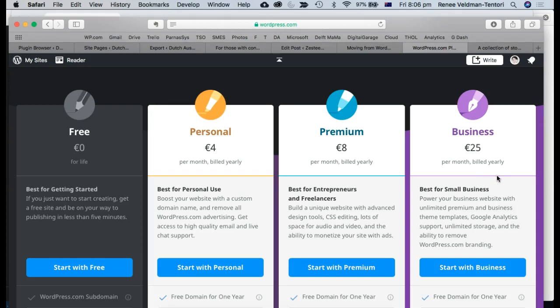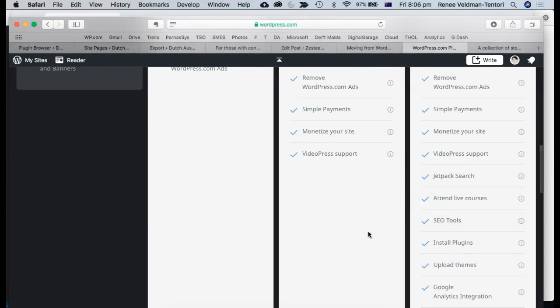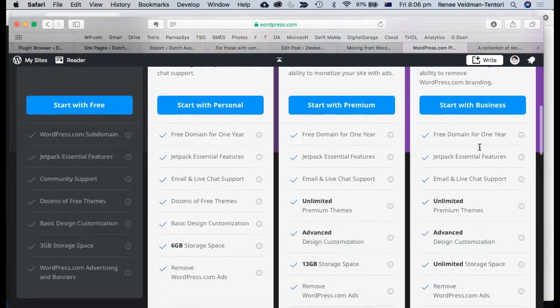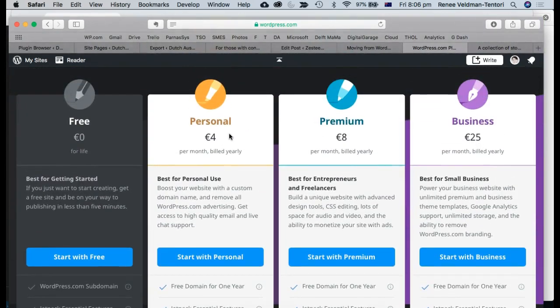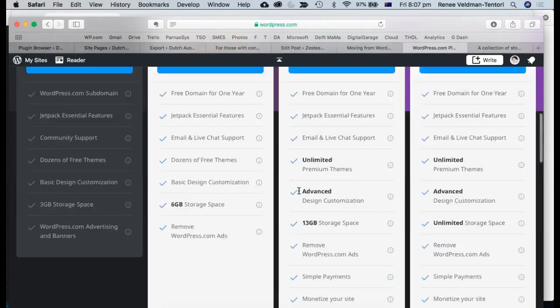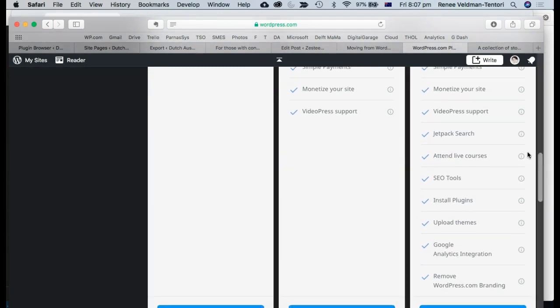All my other sites were running with a custom theme and plugins. Now, if I want to do that with all my sites here, I'm looking at spending $25 per month per site, which is just a bit out of reach for a small business like I am. So I've made a few compromises, and I run a couple of sites now on the personal plan, and I'm just deciding for this one that I'm transferring, the DutchAustralian.com, whether I want a premium or a business plan. Not quite sure yet. I am just thinking through whether I want these additional features. The Jetpack search I don't really need.